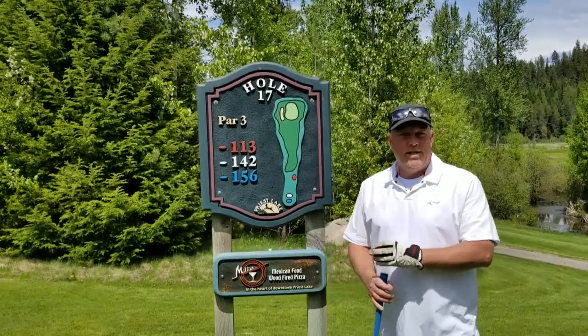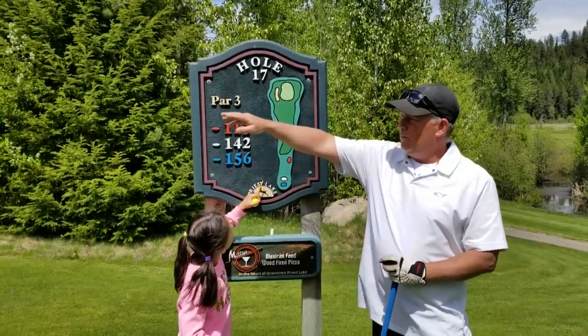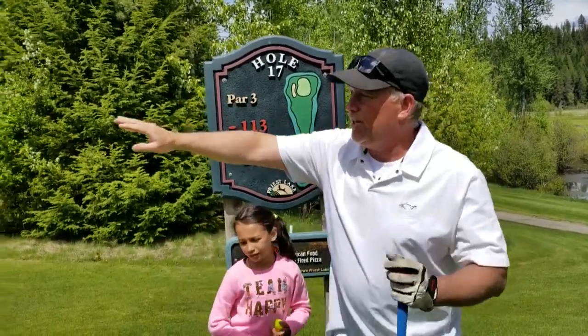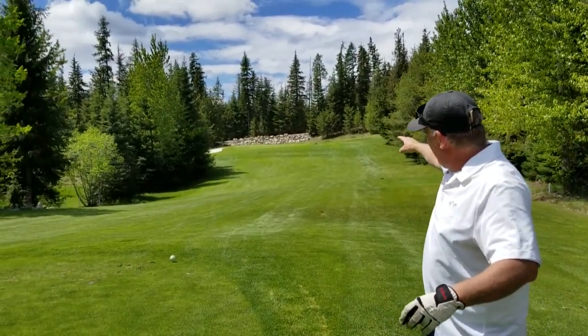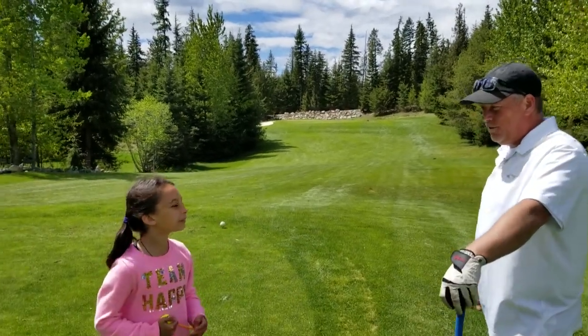All right, we're on 17 now. This is a par 3. There's almost no water. This travels uphill. What you got is a nice big backstop of rocks up there. So we'll just take a look real quick. It's pretty straight. Got a hazard on your left with some sand. Not too bad. But there's not any water. No water on this one.